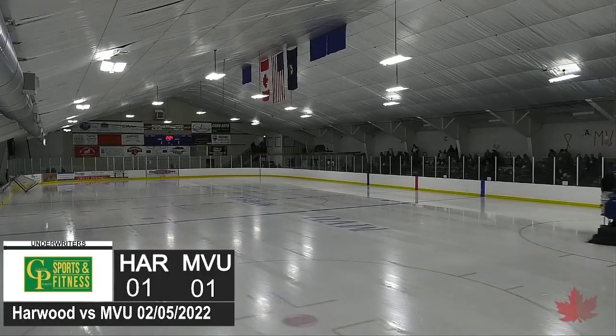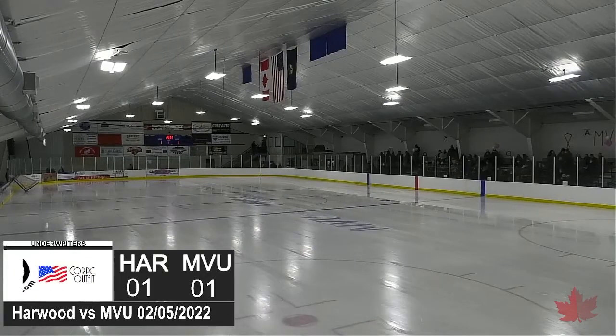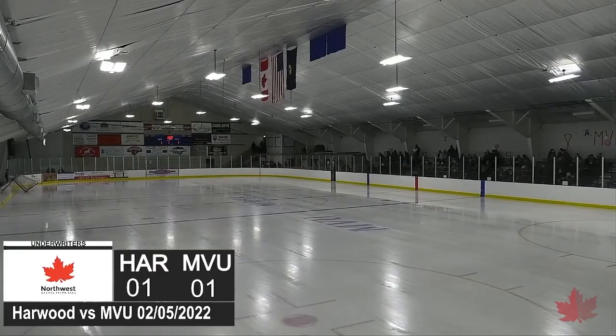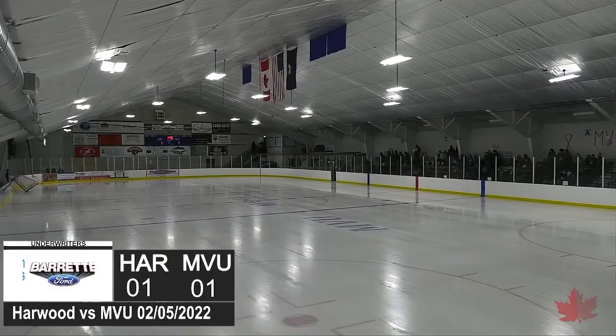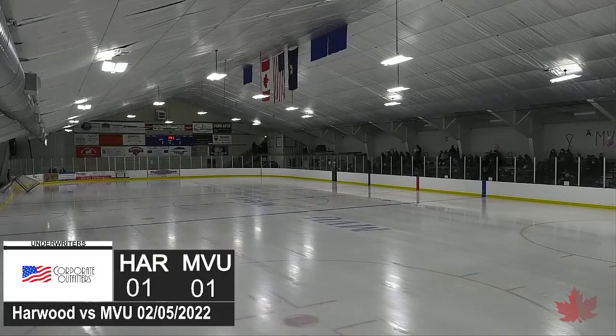1-1, MVU and Harwood. Nate, why don't you take us back through that first period? Well, first we're going to want to touch on the keys to the game. MVU, again, doing a great job of controlling the neutral zone. They're also doing a great job of putting shots on net. 14-5 in favor of MVU for the shot total in that period, which is something that we haven't seen MVU do to this point in the season. They're not usually leading in shots on goal.